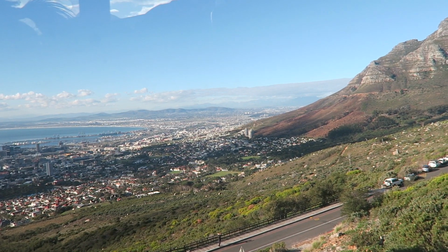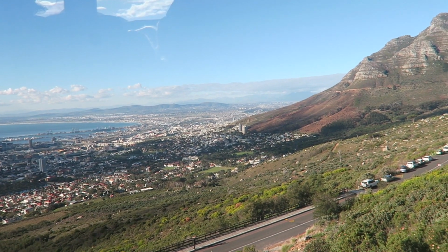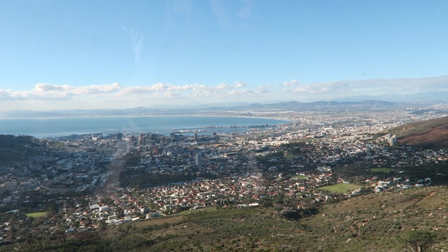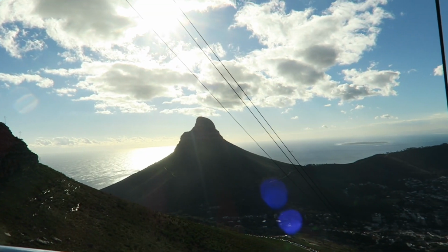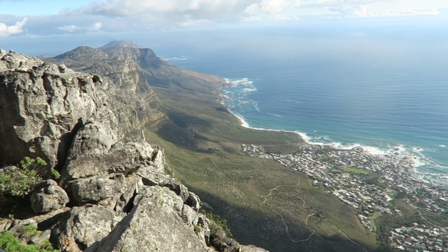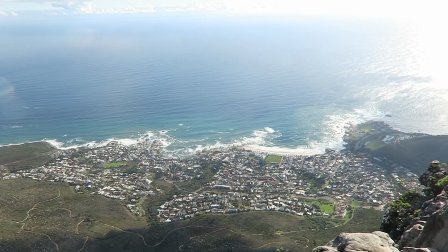Since we didn't have much time, we chose to take the cable car up and down the mountain, but for those more adventurous, a hike up Table Mountain would be just up your alley. No words can describe the view of the city from the top of the mountain, so I will just let you see for yourself the beauty Cape Town has to offer.